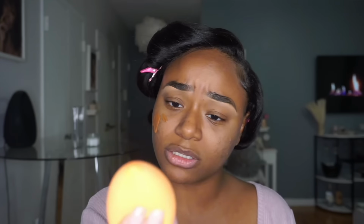And then I take my beauty blender. I'm really not a brush girl when it comes to foundation. I feel like whenever I use a brush, it has those little lines in it. So I just stick to my good old fashioned beauty blender.